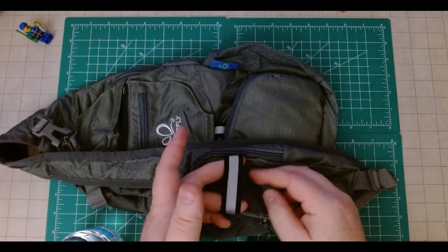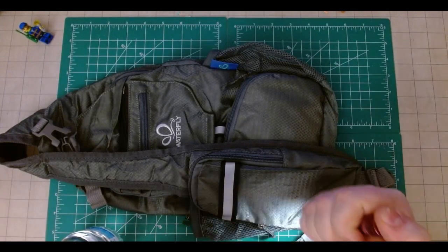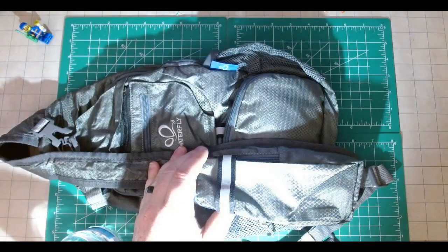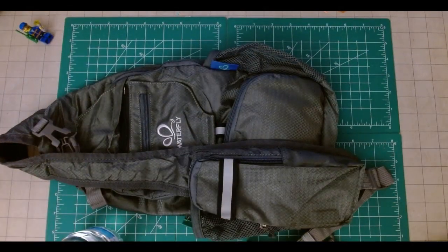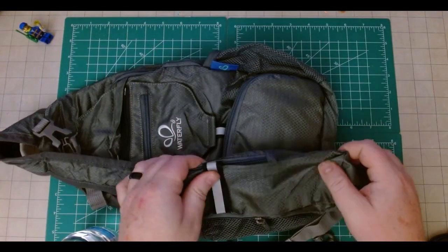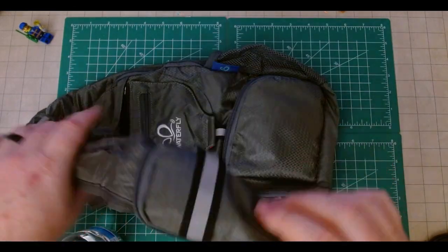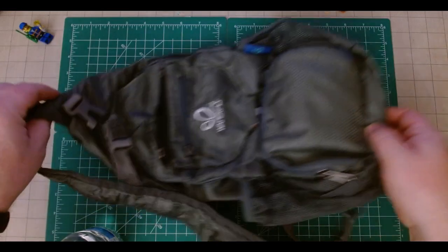I like this little band on the front, a little reflective, nothing crazy. Let's see, I got a light here, as always. See how much it catches that. There you go. So that's not too bad. This is actually a nice feature, and if you want to just leave it empty, you can leave it empty. It doesn't bulk out too much. So I think right off the bat, the strap is a big win, and the way that it lays.